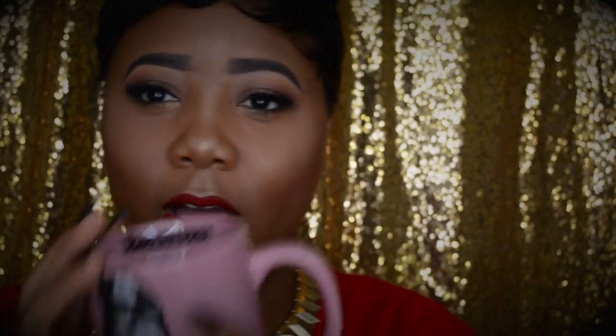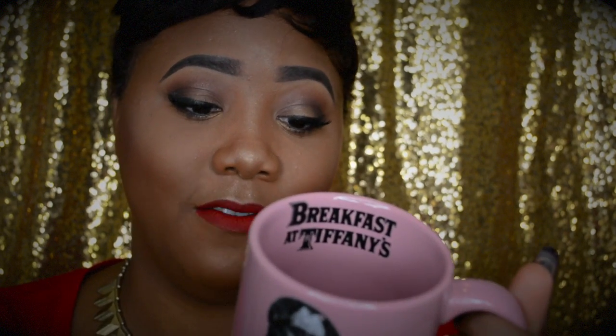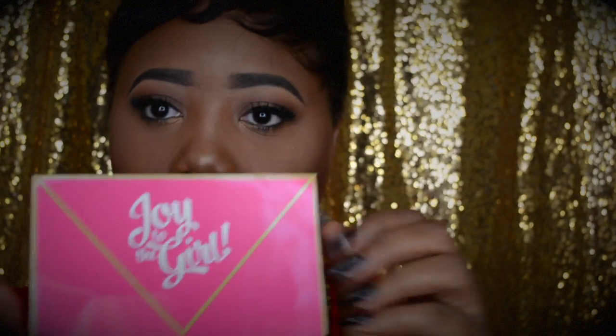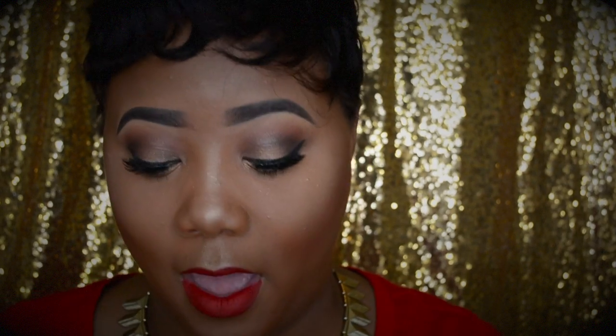And I also have this cup. I thought it was so cute. I keep my makeup brushes in coffee mugs, or you can have tea or coffee out of it. And it says, "Did I tell you how divinely and utterly happy I am?" I think this is so cute. It's for $50, this Ulta gift card, so that way you can get whatever your heart desires. And that is it that I have for the giveaway, I believe. If I find any other things, I will throw them in the different giveaways. But so far, that is what I have.